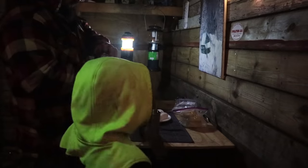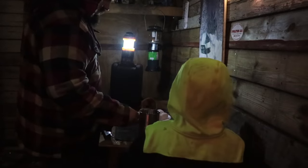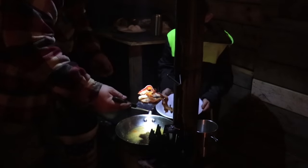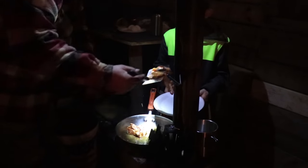Now did you bring coffee stuff? I just brought some instant coffee and you can have just water. That's what you can drink. Get this on the stove. Bacon's done. Hold on, because this will probably melt that plate. So let's get some of that grease off there.